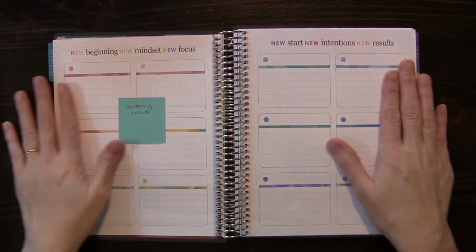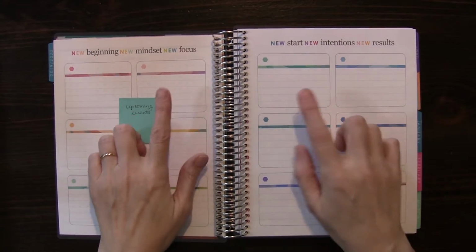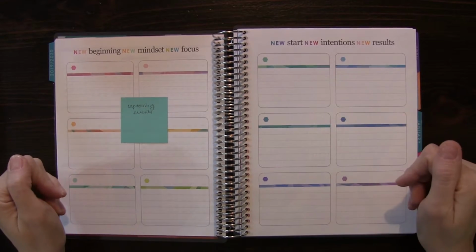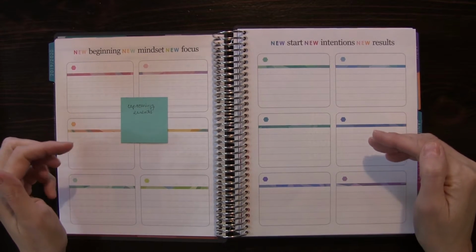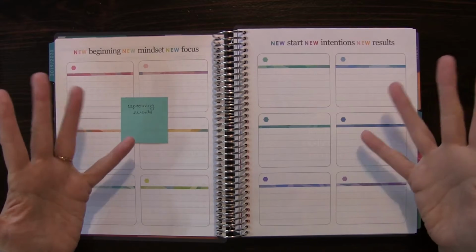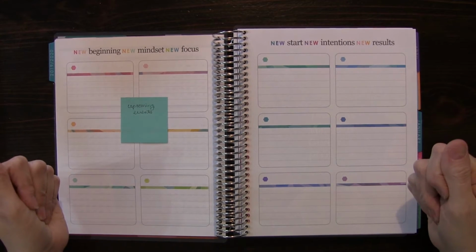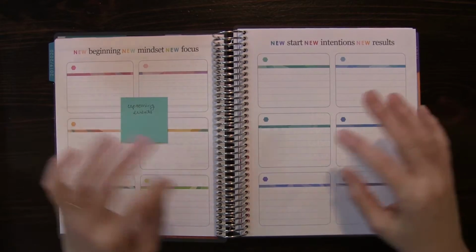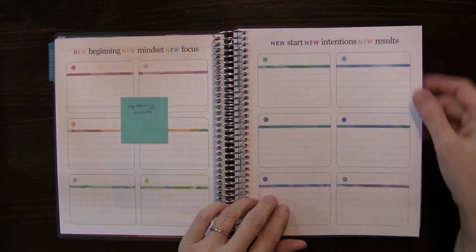I think I'm going to use this area with a box for each month, and note upcoming events that will cost money, I suppose. Like some birthdays and any trips we have planned, graduation, that sort of thing.